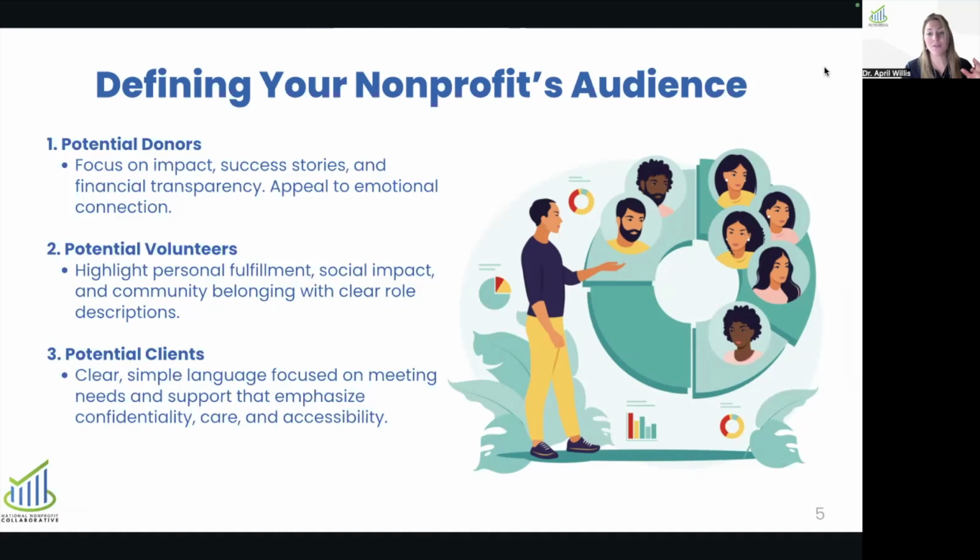This means that the messaging for whatever marketing is going out, if it's social media, if it's an email, if it's a paid ad, if it's a video that you're creating, if it's an in-person event, whatever it is, you are really targeting your messaging for one of these three groups of people. Are you trying to get in front of people who are going to support your organization with their finances, people who might want to serve on your board or volunteer at your events, or people who could potentially use your services? If you're focusing on donors, we want to make sure that we talk more about what we were talking about a little bit earlier, those success stories, that impact.